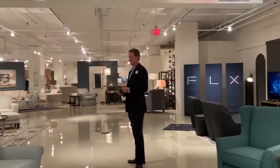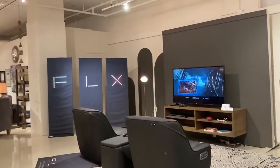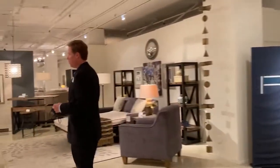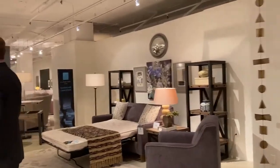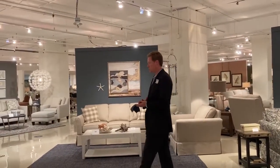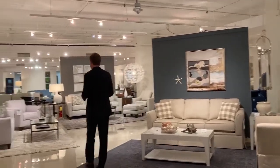They are domestic. This next area that we're going to go through, another showing of the FLX chairs in a different room setting, some of our sleeper sofas, and then our regular stationary upholstery. We have a collection called South Haven, which is our starting price point. So some of the goods through here are entry-level price point.